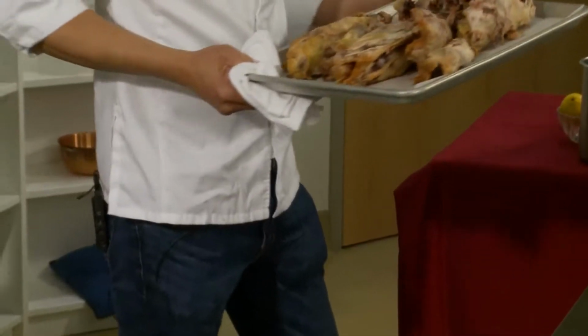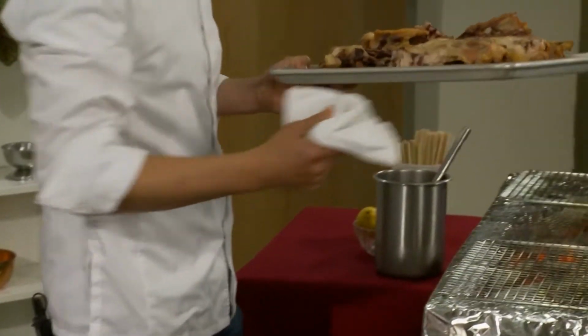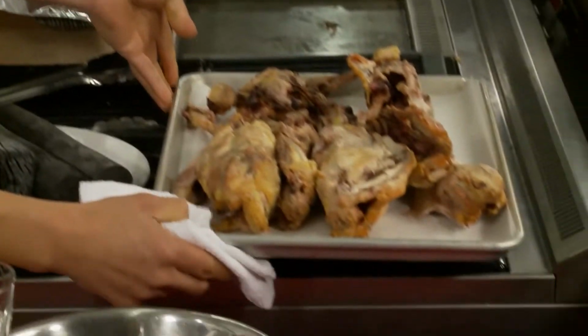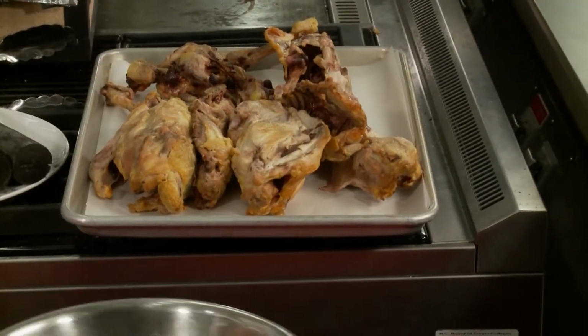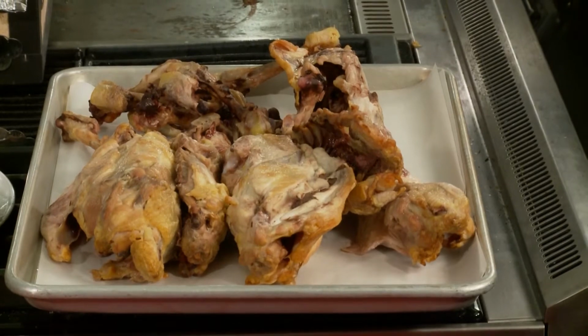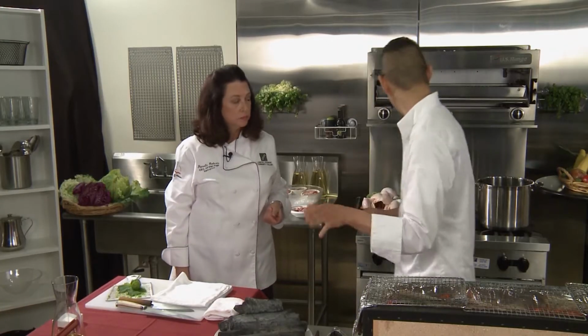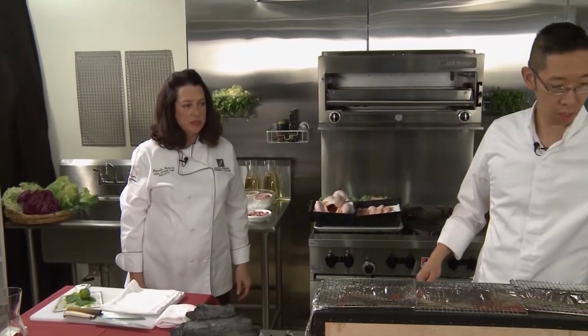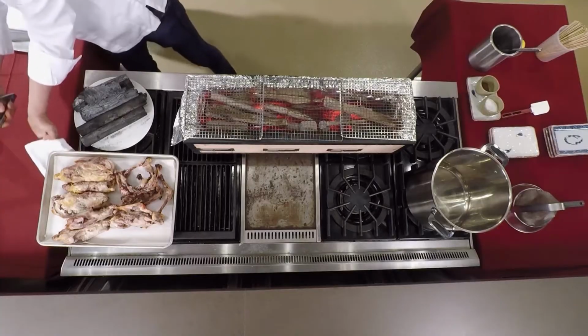Obviously you don't have to roast the chicken bones, but roasting really intensifies the flavor of the chicken. And for yakitori, that's the ultimate goal, really getting that chicken flavor up front and exciting to our guests. The chicken bones, really simple recipe. Stock pot, yes. Very easy. So we're going to add the chicken bones.